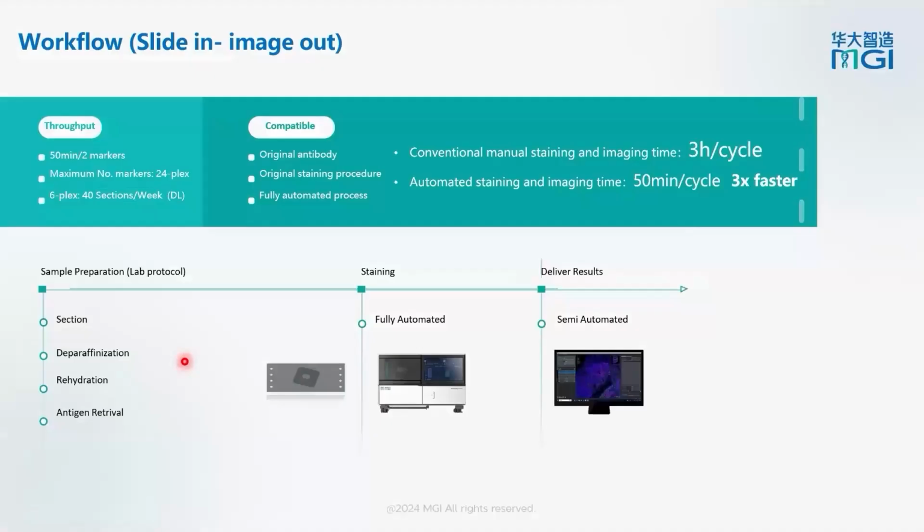So here you can see the workflow. Once the tissue section has been mounted on the flow cell, then the dewaxing, rehydration, and then it can be loaded onto the instrument, Fluo Expert. Then staining and everything will be started. Everything will be done automatically.